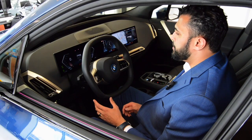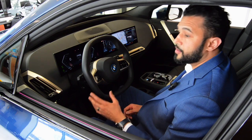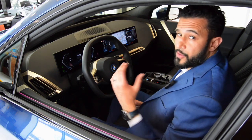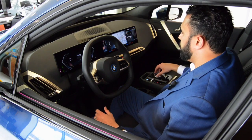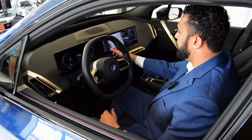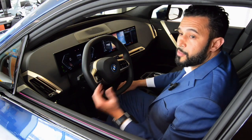The iX features BMW's brand new xDrive50 system, and it's the only vehicle to have it as of now. The xDrive50 is going to be familiar for those of you who have had BMWs before with a lot of new features. You have the full curved display, you have the new infotainment system that features both the iDrive controller function along with touch function.